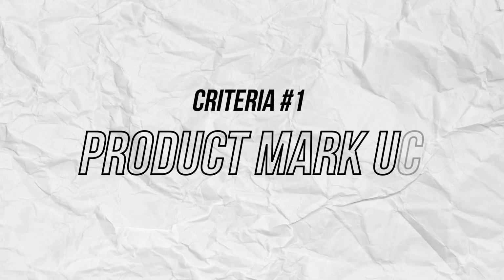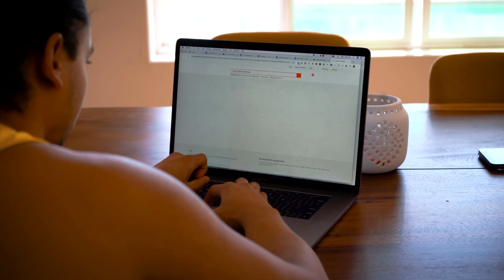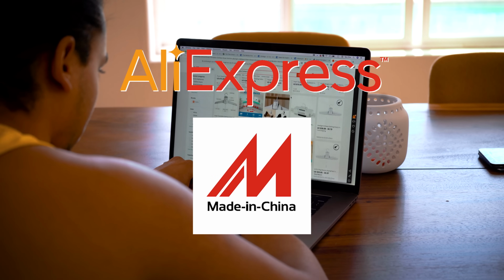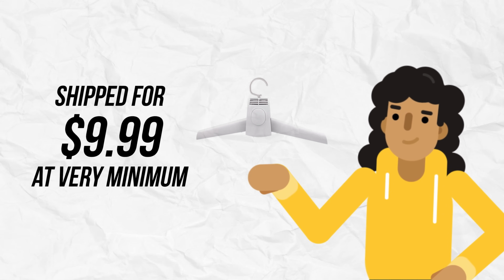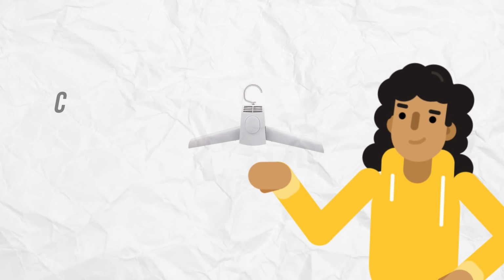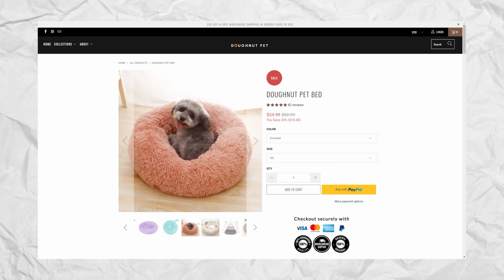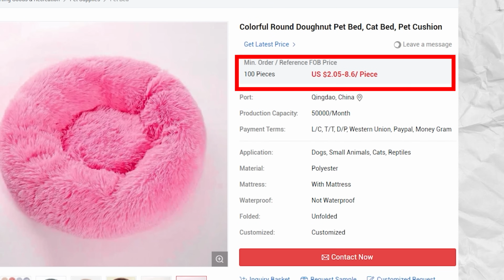So criteria number one that I go over is the product markup that I can be selling it at. How I determine this price is by looking at the price that suppliers are selling it for on AliExpress and apps like Made in China. So for example, if we can get that product shipped for $9.99, at very minimum, we'd want to be able to sell it at $29.99. And how we can look into the retail price is by locating other consumers that are currently selling the product and seeing at what price point they're selling at.